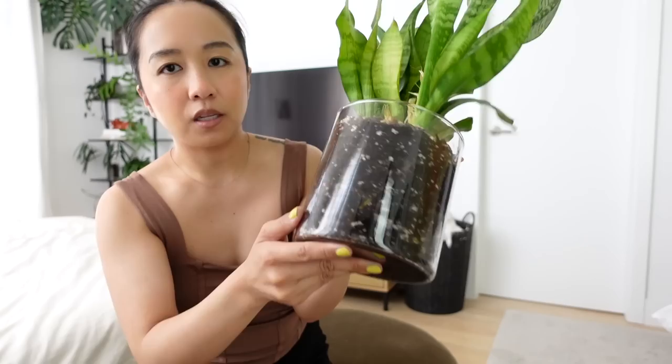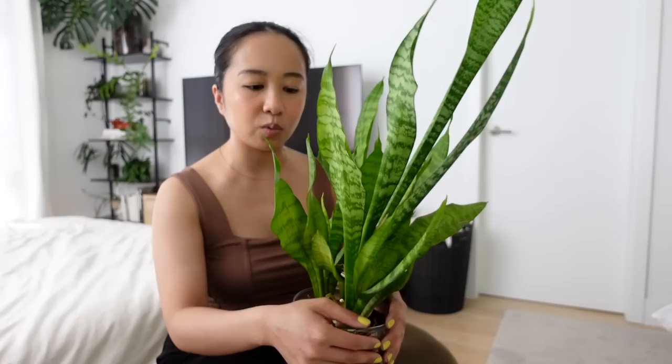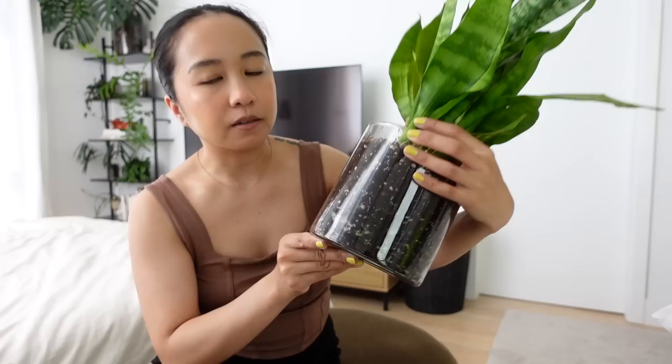The reason that I put more perlite in this and wanted to make it a bit chunkier than I would normally is because I knew that I was going to put it somewhere dark. At the time, I think I had moved it to my hallway, and I literally get like 10 foot candles of light in the hallway. So I didn't want water to be sitting in the substrate for a very long time. So I opted for a chunkier mix, and yeah, roots are looking really good.